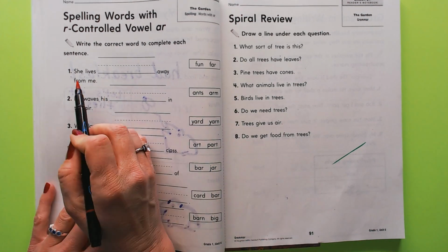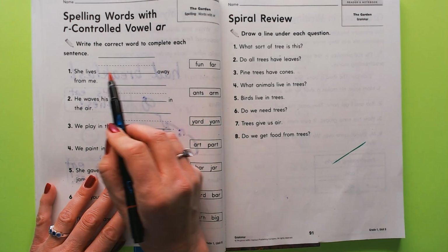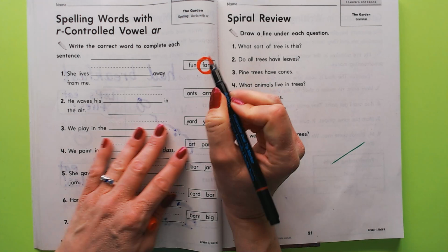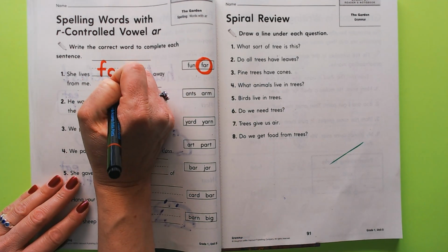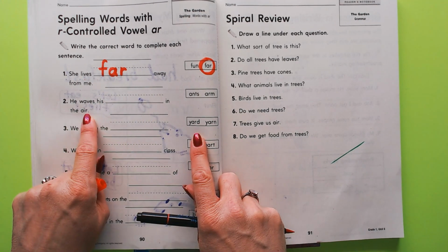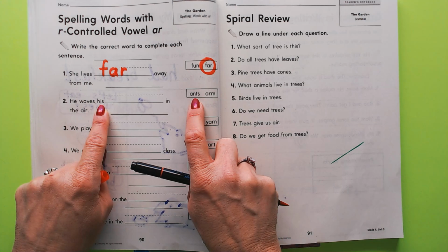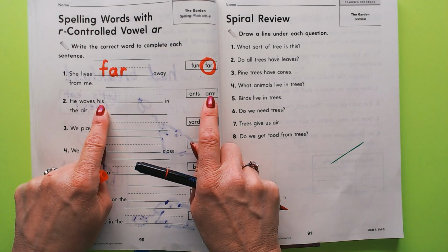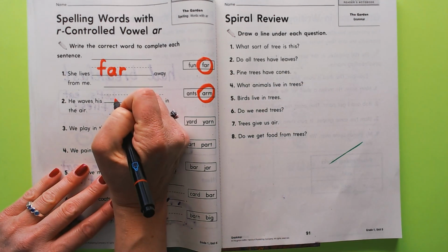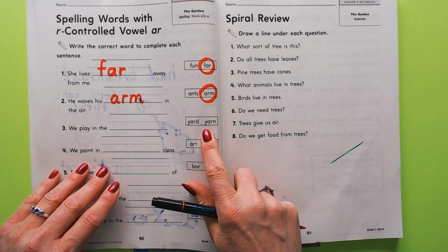Okay, so she lives far away. Write the word far. And then we know that AR spells the R sound. He waves his arm in the air. If you live in a big city and you want to hail a cab, you wave your arm in the air. That's my tip to you if you're ever visiting a super big city with lots of cabs.